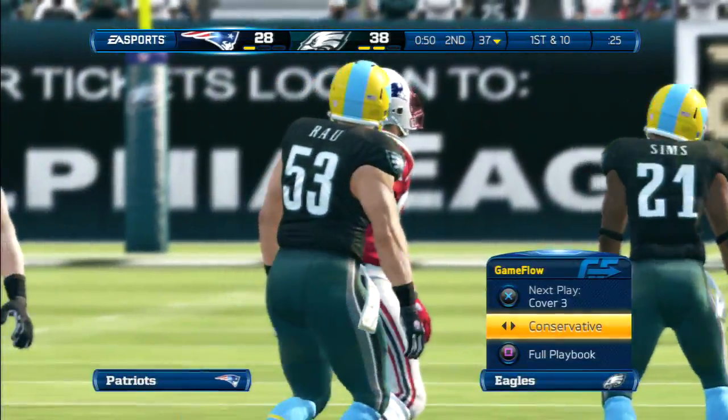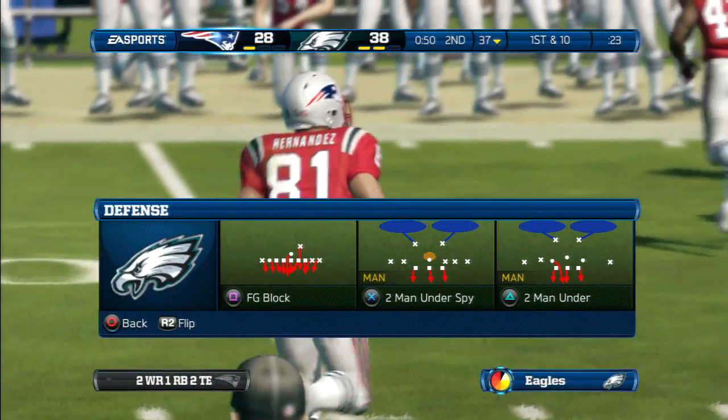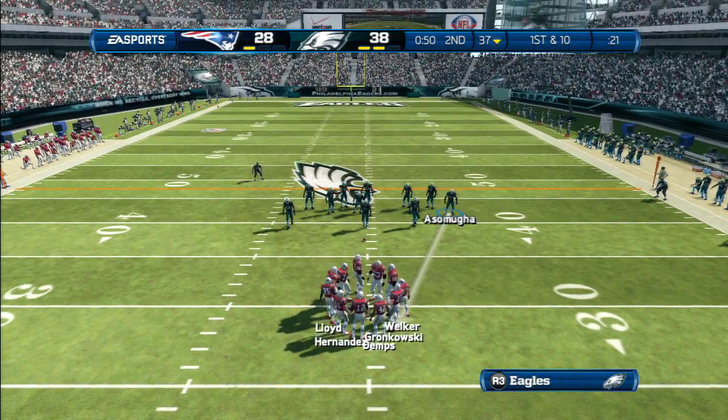Well, that time the kick returner just does an awful job. He doesn't read the blocks. His guys are knocking him down. He goes the wrong way, and that gives him bad field position.